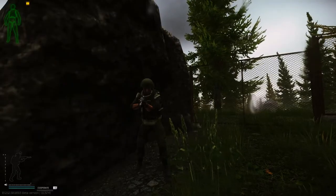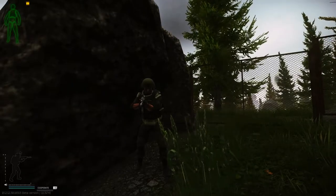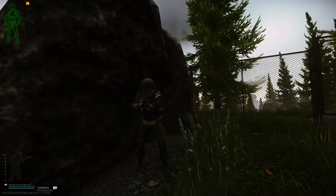Hi, we're out here on Kessel, so please bear with any gunfire you hear in the background. And today, we're going to be looking at PS ammo in the early life.